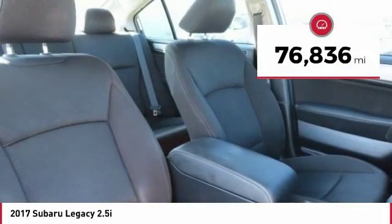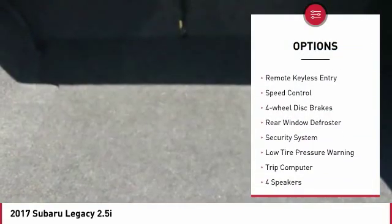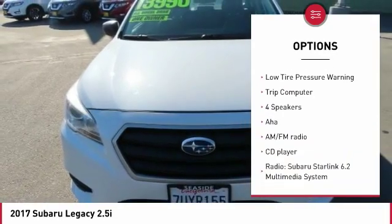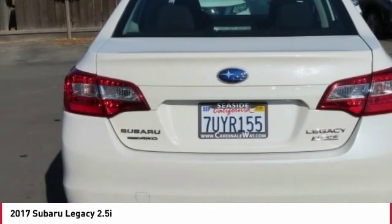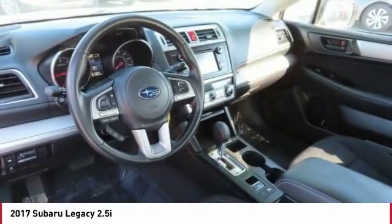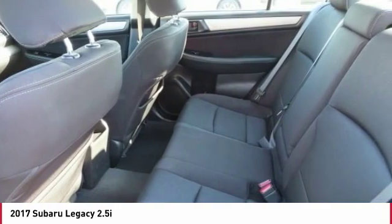Here are some of this vehicle's great options: electronic stability control, brake assist, traction control, remote keyless entry, speed control, four-wheel disc brakes, rear window defroster, security system, low tire pressure warning, trip computer. If affordable style and reliability are what you're looking for, this vehicle couldn't be more perfect. Drive it today.